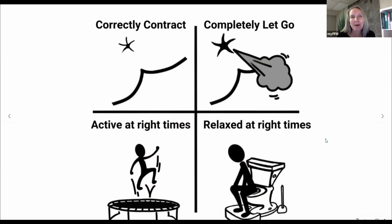There's 4 key principles to pelvic floor muscle training. The first principle is to correctly contract, like we just talked about and like we just saw. The second principle is to completely let go, and I have an animation that I'm going to share with you shortly. The third principle is to be active at the right times. So we want those pelvic floor muscles to squeeze those openings closed so that urine or gas or bowel movement doesn't leak out at the wrong time, right?